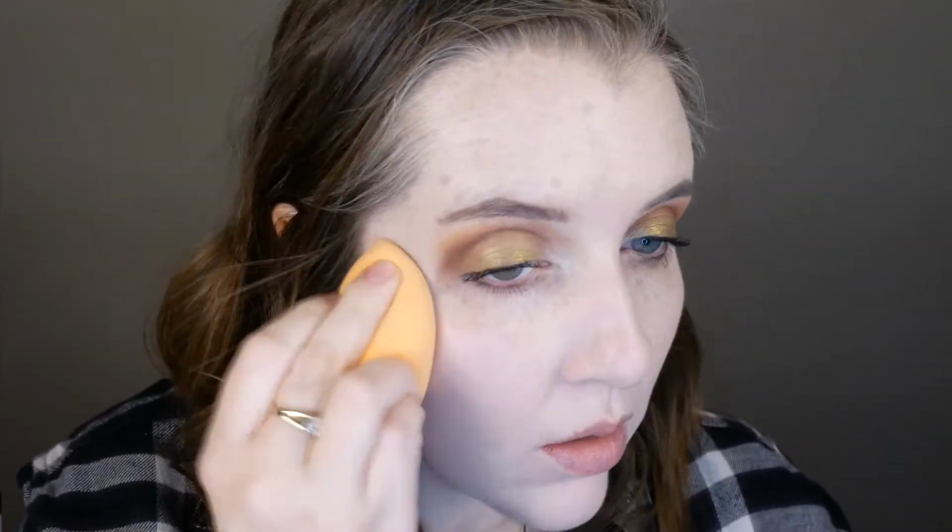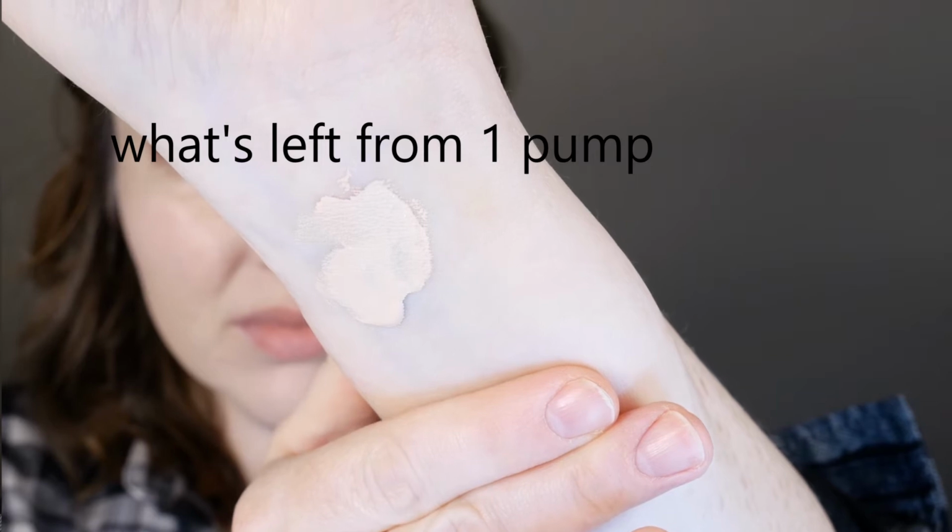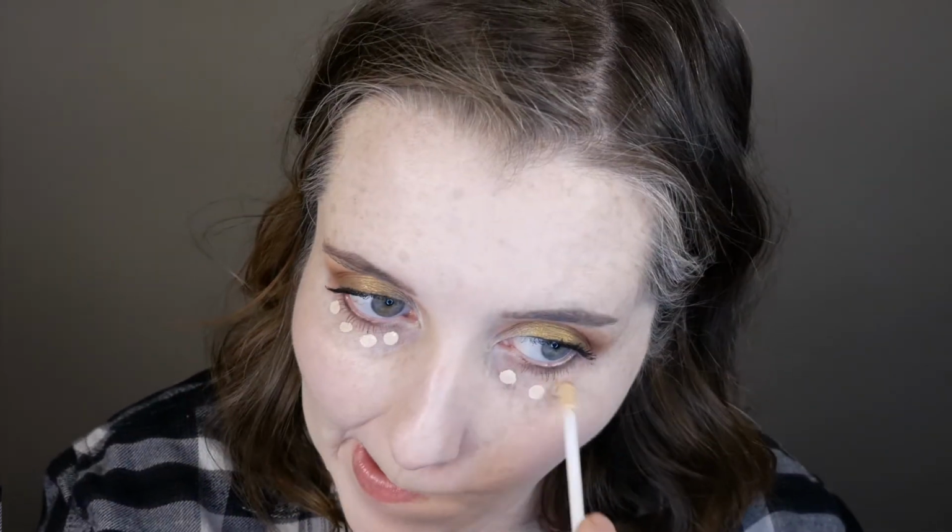It doesn't break down in weird ways. A lot of times if something's going to break down in a funny way, it's going to be on my chin and it will start to separate, kind of look bumpy and weird, and I don't find that that does that to me.